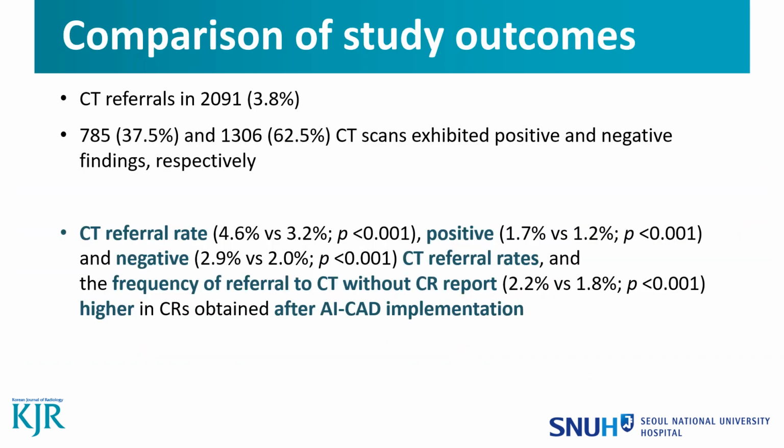Overall CT referral rate was 3.8%. 37.5% and 62.5% CT exhibited positive and negative findings respectively. CT referral rate, positive and negative CT referral rates, and the frequency of referral to CT without CR report were higher in CRs obtained after AI-CAD implementation.